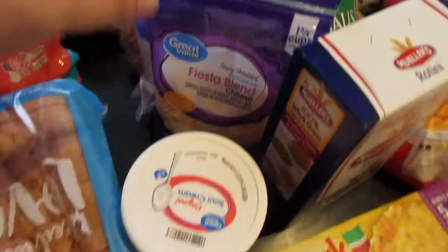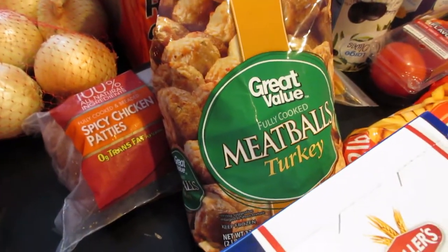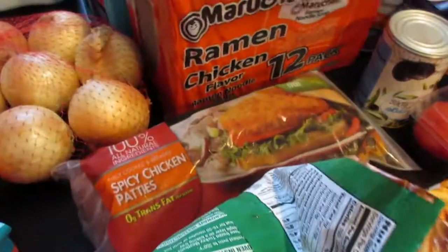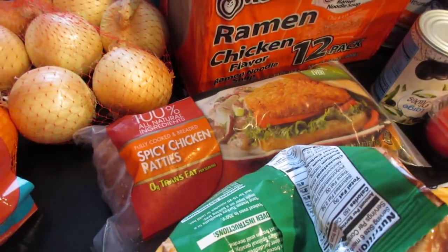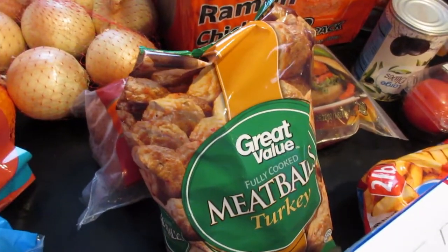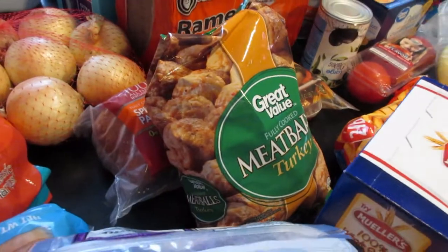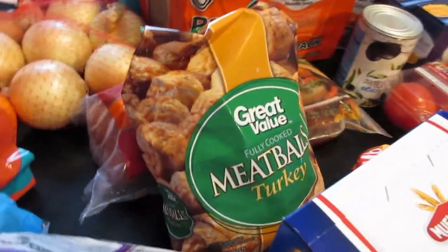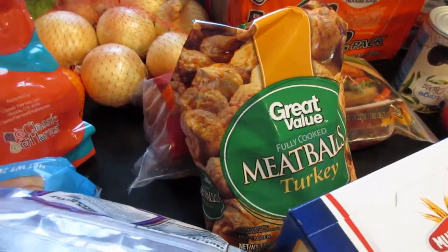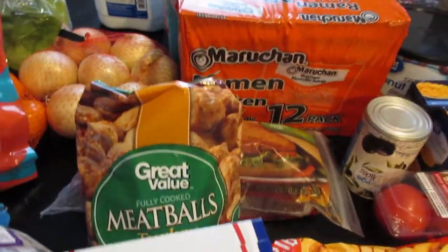Some sour cream, Fiesta blend cheese. I picked up some fully cooked turkey meatballs to go in our pasta. And also there's those spicy chicken patties. Could I make my own spicy chicken? Absolutely. Could I make my own turkey meatballs? Sure. But sometimes you just want super quick and easy. Robbie's doing soccer 3 nights a week. So yeah, sometimes easy wins out.